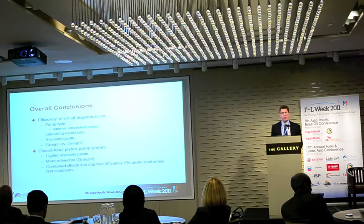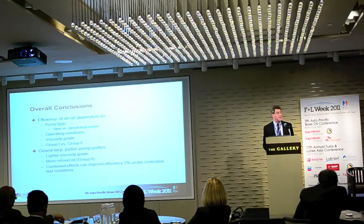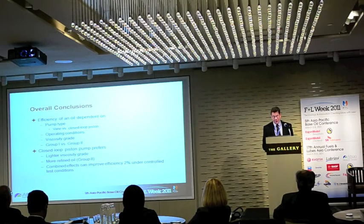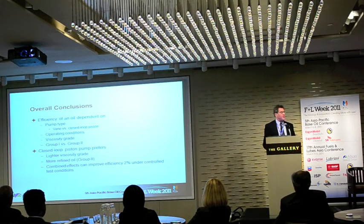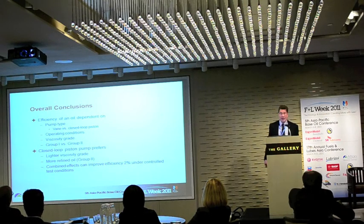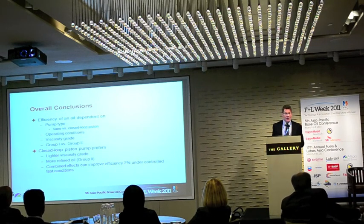Viscosity grade clearly plays a role. We saw this throughout the studies. And also group 1 versus group 2 can play a role. The closed-loop piston pump, as we've shown, prefers a lighter viscosity grade. It prefers the more refined oil, with up to a 2% efficiency improvement under controlled test conditions. Now, 2% efficiency may not sound like a lot when you compare it to some of the claims that are out there, but certainly the people who are worried about engine oils, getting a 2% improvement is pretty significant. And this is just the starting work.